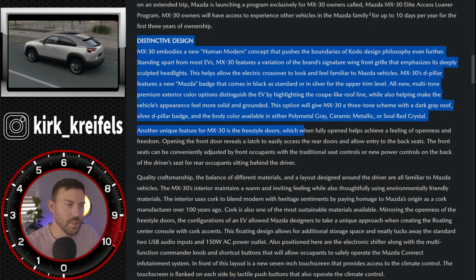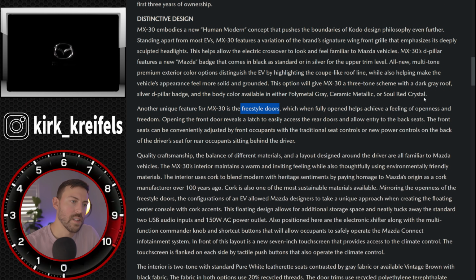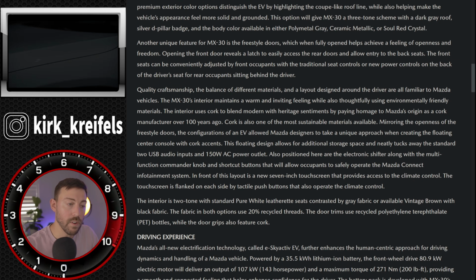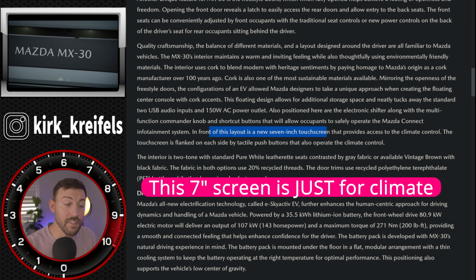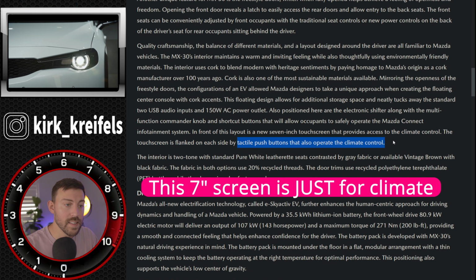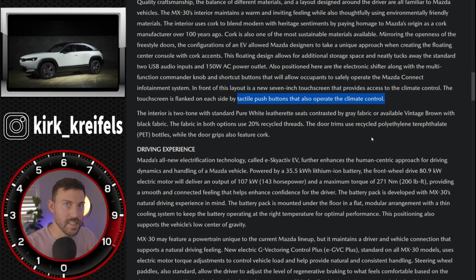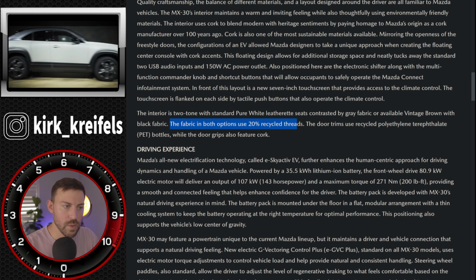Now, this is talking about the design of the vehicle, which has suicide doors. They're calling it freestyle doors, unique painting. I'm not going to go too much into the design of the vehicle because we've already seen it for well over a year in other parts of the world. The base screen is pretty small, it's 7 inches, and you have tactile push buttons that operate the climate control. So glad that there's push buttons instead of touch sensitive buttons. That drives me nuts nowadays. Two-toned interior with pure white with gray fabric or available vintage brown with black fabric. Fabric of both options use 20% recycled threads.